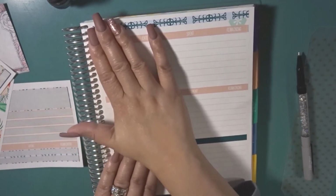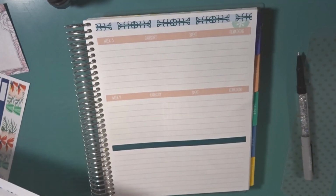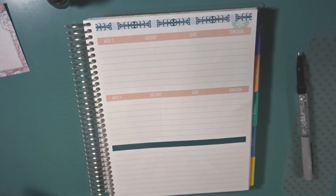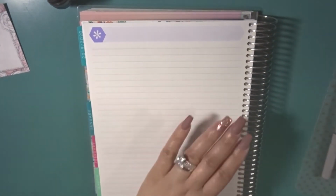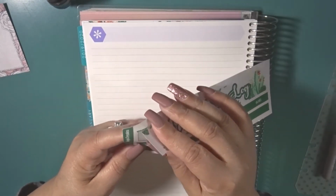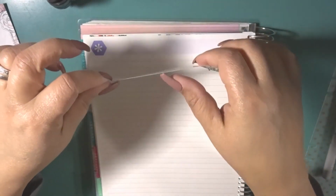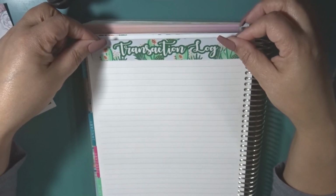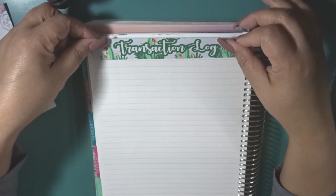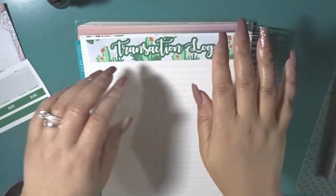Okay. All right, so there's that. All right, and then the last page is going to be my transactional log. So my transactional log, I write down pretty much everything. If I went to lunch, how much I spent, everything comes on here because I want to see everything.